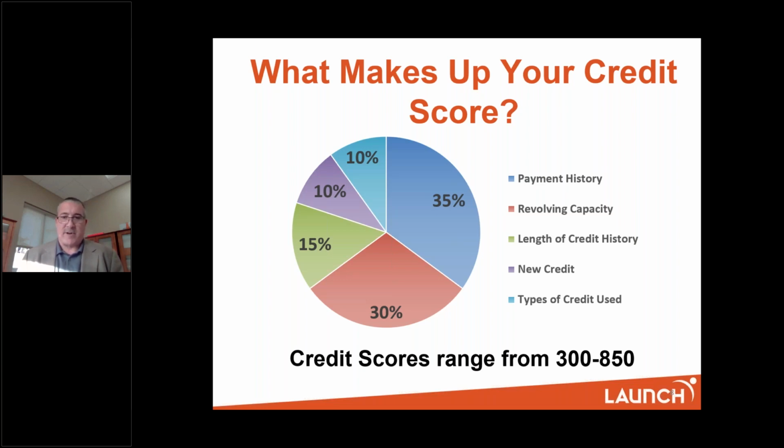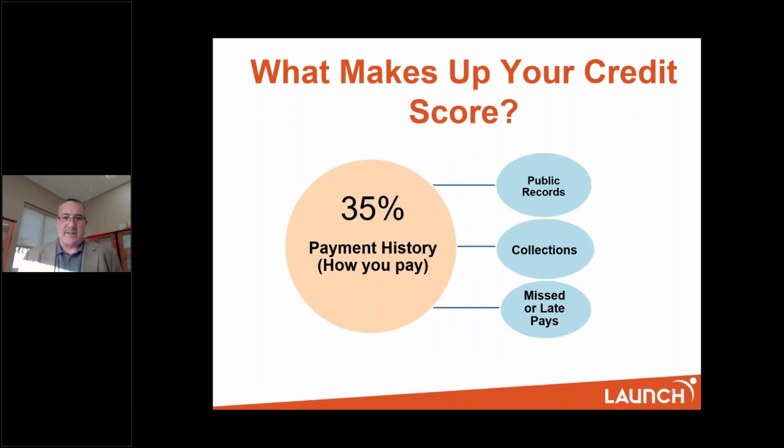Now you have your other three, which are your age of credit, new credit, and types of credit. They make up about 35% combined between the three of them. They're important, but they're more smaller potatoes. The first two are the major ones, and we'll spend a majority of the time on these two, okay? So let's dig into the next slide and go a little bit deeper, okay?